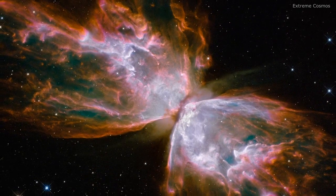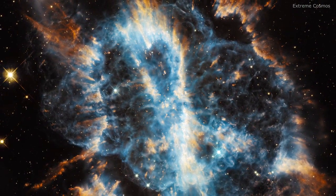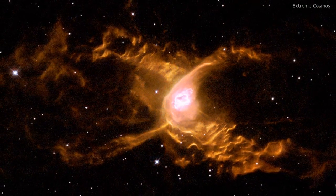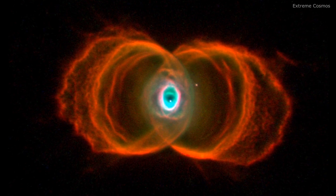Some of the most striking and beautiful subjects of these images have been nebulae. These come in all shapes and sizes, and often seem to take on familiar or recognizable forms. Nebulae are vast interstellar clouds of gas and dust. Now, there are several different types of nebulae, and they can take on a wide range of shapes and appearances.